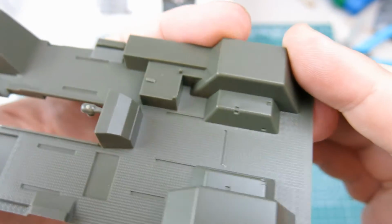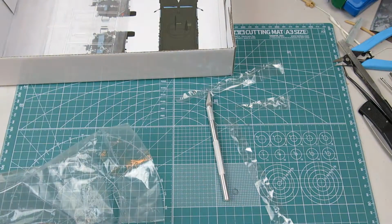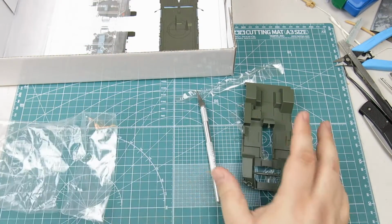Like I said, guys, this kit is affordable. If you want to try a Meng, can't afford a bunch of money, you want to try something different, that's certainly kind of a different subject. You can see this is a really pretty good size model. I think this thing's going to build up really nice.